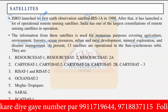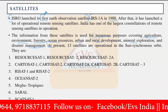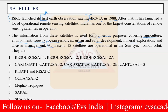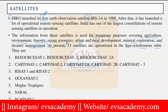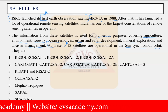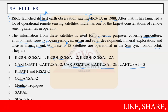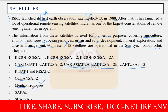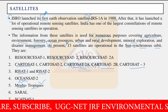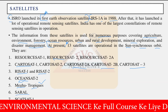If you look at the present scenario, 13 satellites are operational under ISRO in sun synchronous orbit. You can see here Resourcesat 1, Resourcesat 2, Resourcesat 2A, and Cartosat 1, 2, 2A, 2B, Cartosat 3. This is the Cartosat series and this is the Resourcesat series. And we have the Oceansat series for ocean studies, and Megha-Tropiques, in joint operation with France. Tropiques is the French word and Megha is the Indian word. For cloud study, Megha-Tropiques is used. Then we have SARAL, then we have ScatSat-1.